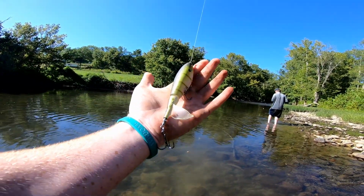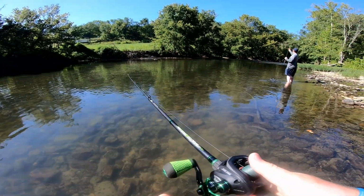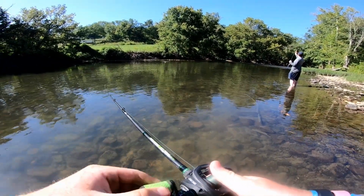This thing is my new toy. It is a god Whopper Plopper. It's by Berkley, isn't it? By Berkley, it's huge. The only thing I'm catching with this is a toad smallie. The only thing. And I think I can do it.